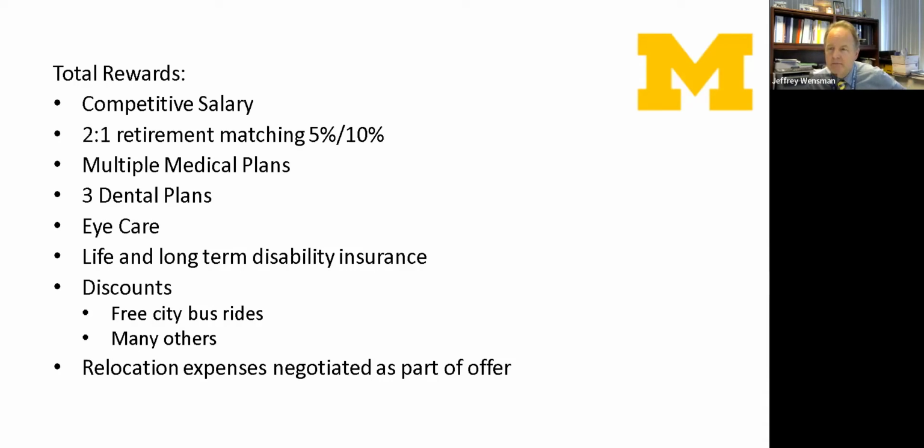There are multiple medical plans. Basically, if you are going to live near the university and get all of your care through the university, your care is nearly free. I won't say free because there is an insurance premium, a low insurance premium, and some co-pays, but really amazing plan. And then there are other additional plans that allow you, if you live outside or you have care that you like that's different than that university plan, that you can still get that care in different ways.